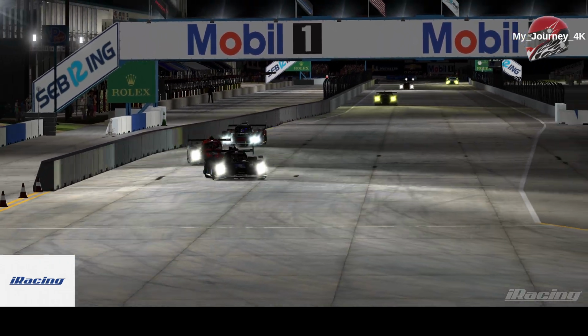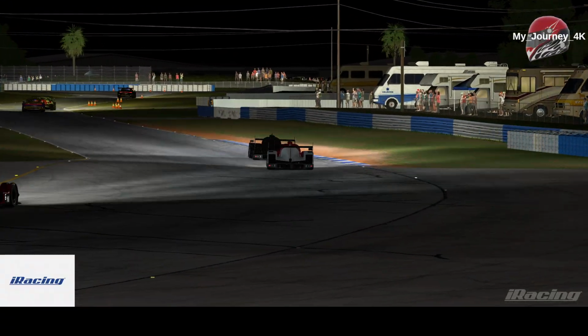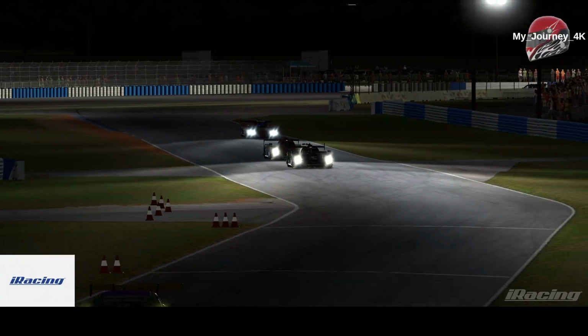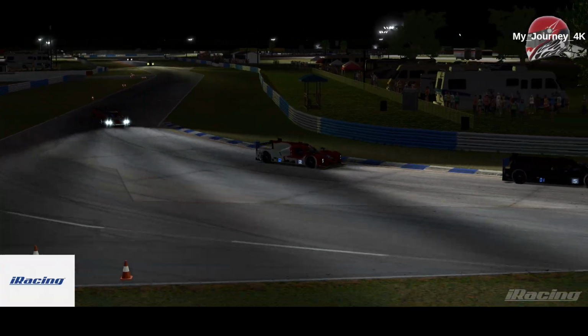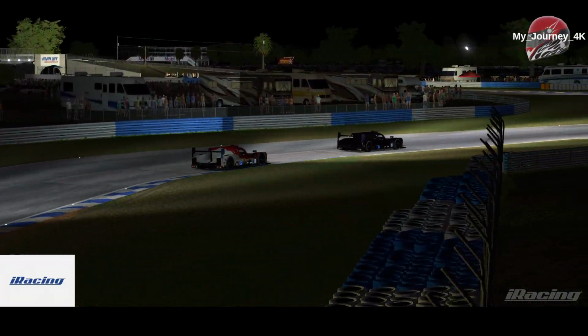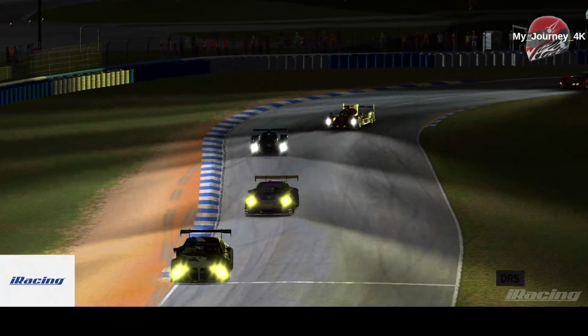Flag is out. It was tough to see. It is nighttime. I think that's a white flag. Last lap here. Right on the tail of first place right now. That's the number 5 car in first place.